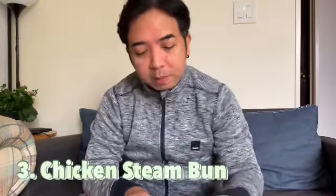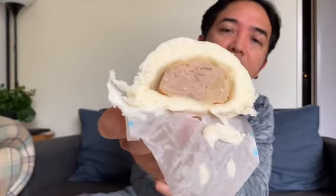Then after that, I'm gonna try the chicken steam bun. So this is the chicken steam bun. What's inside the chicken steam bun is chicken, I don't know what you call it. So let's try. Feels good. Feels warm. Really nice.